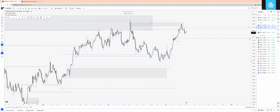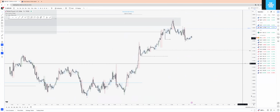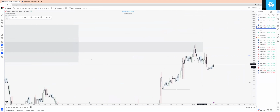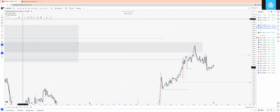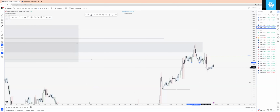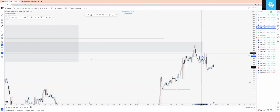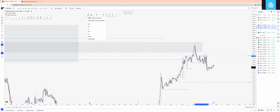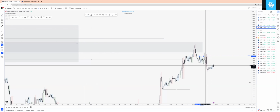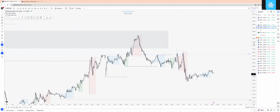I'm not sure if I agree with the arrow I drew there, because of this break here, and then the way price reacted here. So it took that internal range liquidity over here and then gave the move, and then created this lag to the downside, followed by that other leg to the upside. So let me show you what I'm talking about.